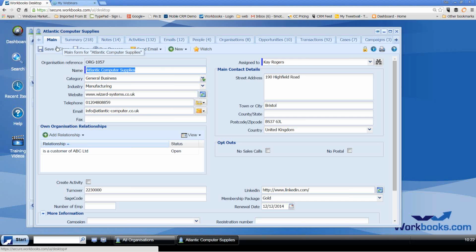But on this main tab, this is the key information about this company. Now this screen here, you've got control over. If you spot some fields here that aren't relevant to your business, don't worry, you can remove those fields. You can add new fields to it as well. You can add custom fields to this form, this screen, very easily, no programming required.